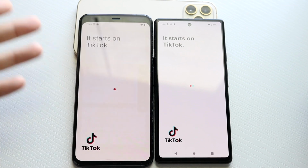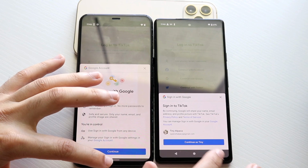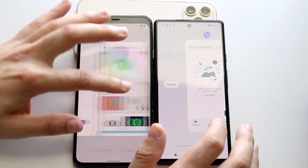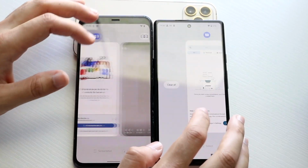Almost the exact same thing. We are getting a lot more pop-ups on that phone. Almost the exact same type of layout here, in my opinion, as well. So when it comes down to it, I think the Pixel 6a is probably the faster one, but the Pixel 4 XL did a tremendous job in my opinion.